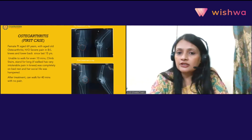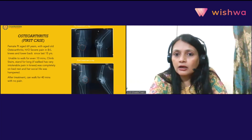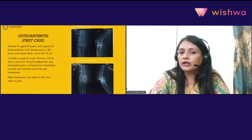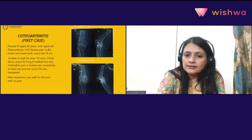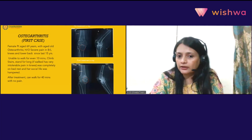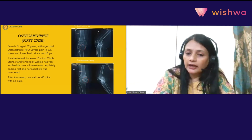Can you see the first x-ray, in which there was completely no space? The inner portion, can you see there is no space. I have put a red circle around that area. There was no space between the femur and the lower bones, the tibia and fibula. But in the second one, can you see there has started to be space in between. There is a little gap in the knee joint. Can you see it? So this is the improved area.